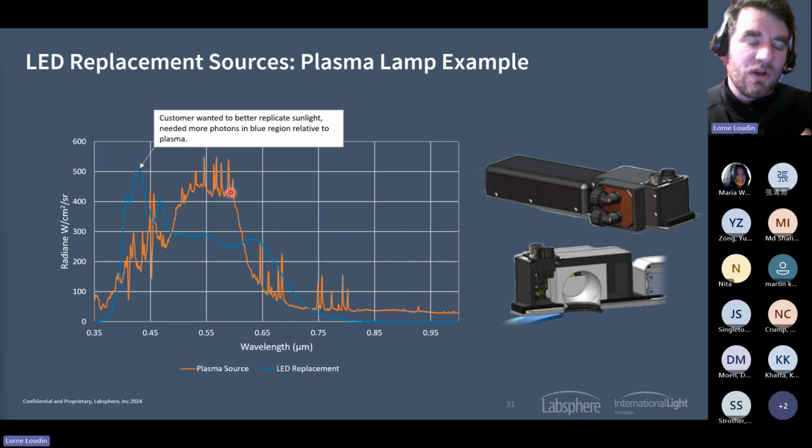You can see there are spikes, there are reliability issues with plasma lamps, and even though there's more blue than a quartz tungsten halogen lamp, there's still not a really high radiance of blue photons in those sources. So what Labsphere did was design this blue spectral source, which is a combination of multiple blue LEDs and some broad spectrum LEDs in order to boost the blue region in a solar-like spectrum integrating sphere. You take this blue light and mix it with a QTH, and you get a really nice solar-like spectrum that is actually a closer match than the traditional plasma source.